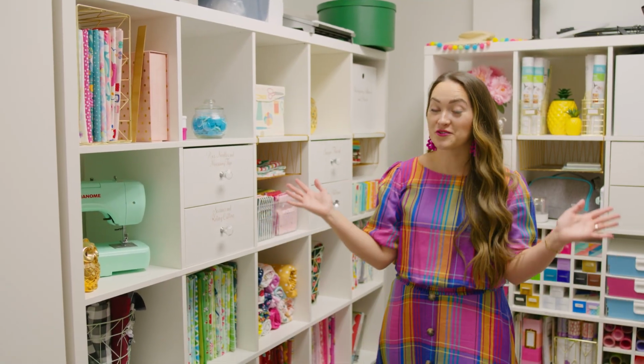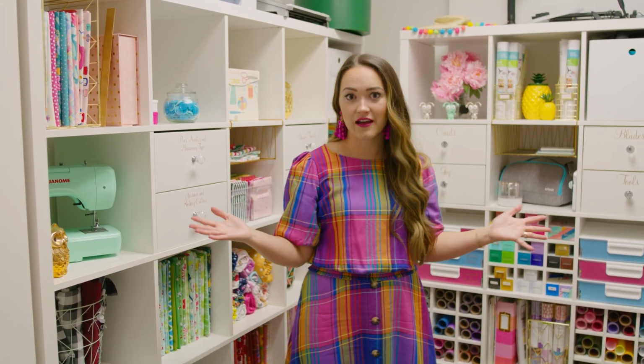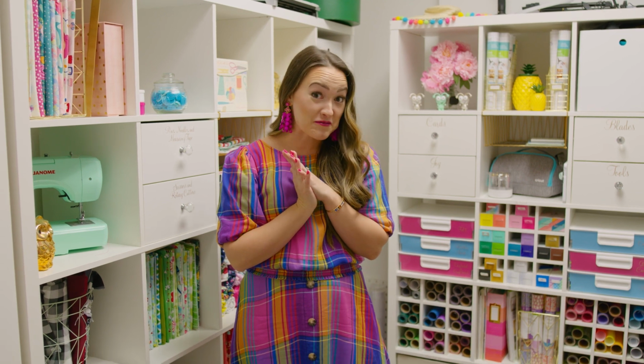Welcome to our craft storage room. So this is where we keep everything for our craft projects, any lives that we host, any videos that we're making. So this is like the main stash room.